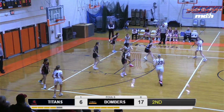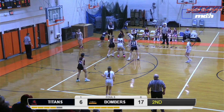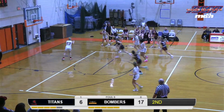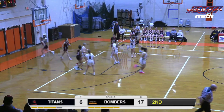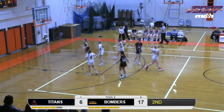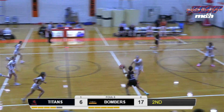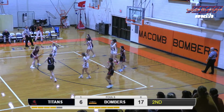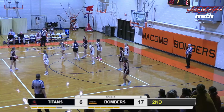Wilson with it, hands it off to Thorman. Into the corner, Platt with it. Trying to dump it down low for Thorman. Clymer able to come away with the steal, and she tried to throw it ahead. Goes right into the hands of Macomb. Platt 3 is good. Corner 3 for Lucy Platt. The Bombers have exploded in the points department here. 20-6 is now the score. West Hancock still scoreless here in the second quarter. 2 minutes and 30 seconds to go.